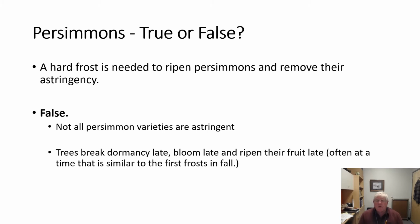Persimmon trees break dormancy late, they bloom late, and they ripen the fruit late. And often fruit ripening occurs at a time that is similar to the first frost in the fall. And so the idea that you need to have a good heavy frost before the fruits are edible came out of that characteristic.